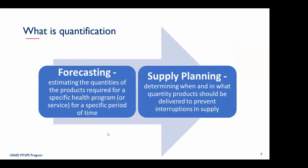So let's just make sure that we all understand the terms that we're using. This may be familiar to those of you that are involved in quantification on a regular basis and not so familiar for others. So just to make sure that we're all on the same page, quantification is the process of estimating the quantities and the costs of the products required and determining when those products should be delivered. And there are 2 components to quantification.